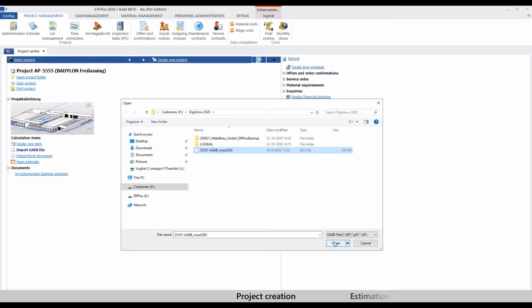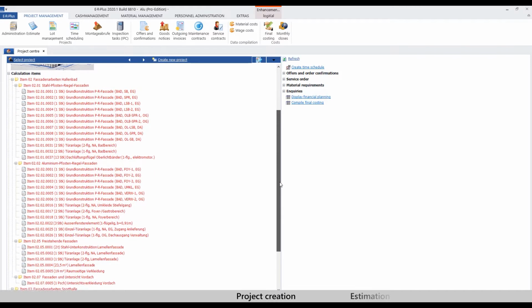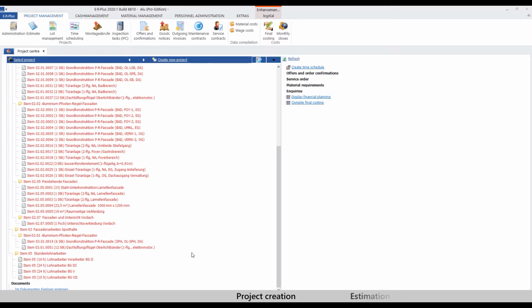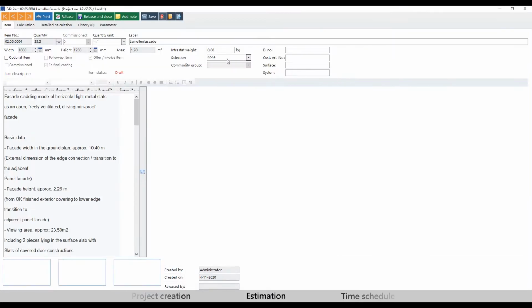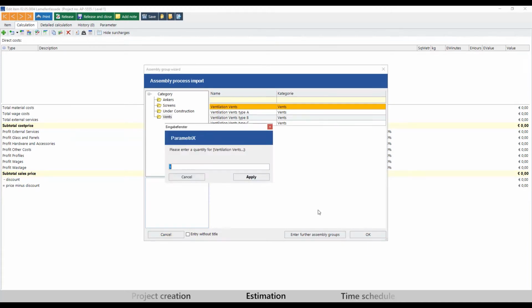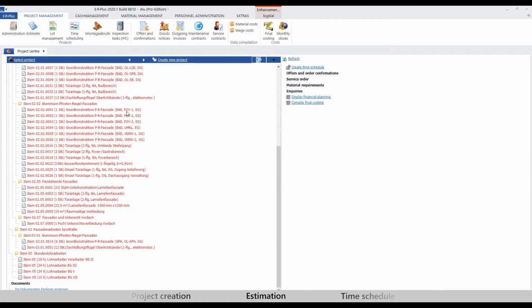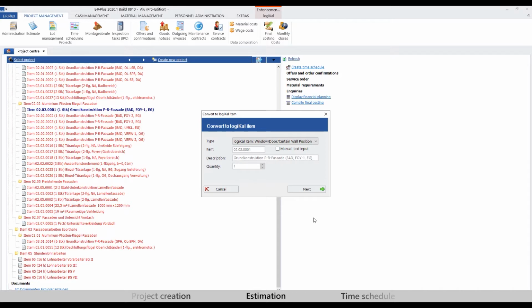After reading in the GAEB file, we have now prepared the entire specification for the pre-calculation. I would like to start with the calculation of the steel elements. In this case, since we have already produced these items several times, I'm going to use a parameterized calculation that automatically calculates based on the element size, material and effort. With the help of this function, you could also create parameterized grid price lists or any other construction and store them for future use. We calculate the aluminium elements via Logical. My colleague will present this to you in more detail later on.